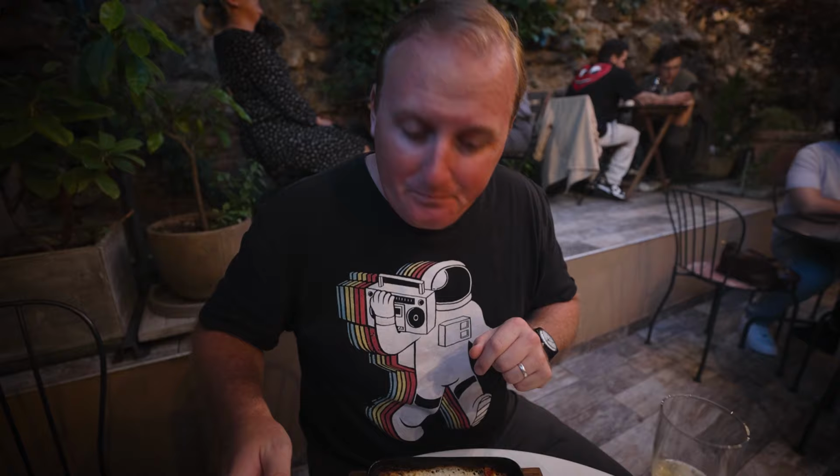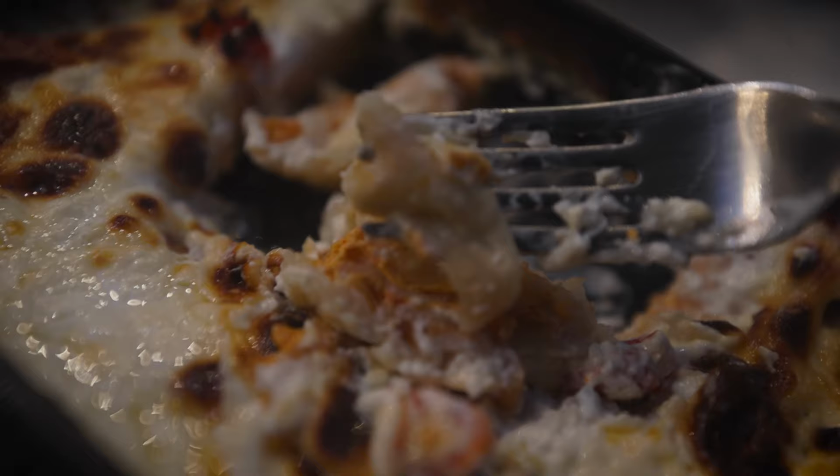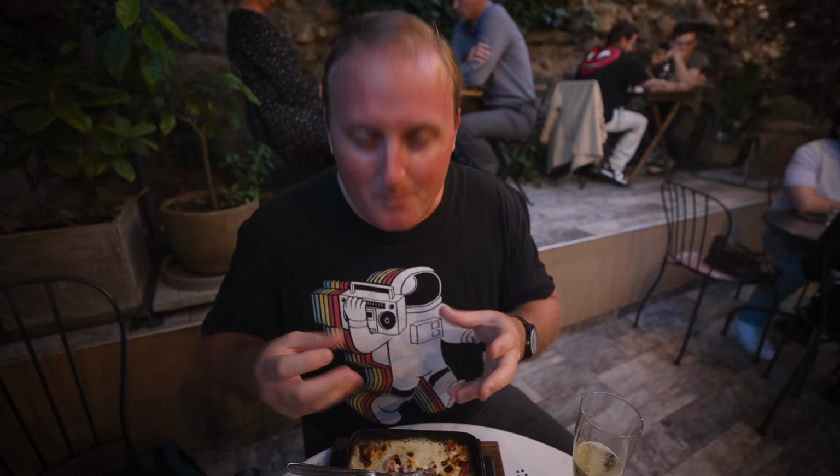So it's a pastry dough on the bottom, then whatever flavor you chose, and then they put sour cream on top. But it's a baked sour cream. It's not liquidy like you would use at home. It's super creamy, savory, and really flavorful.